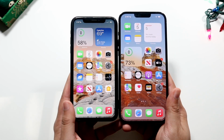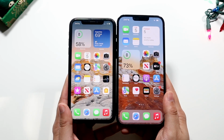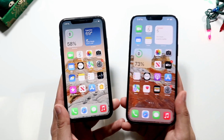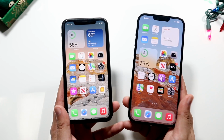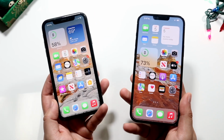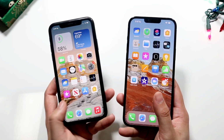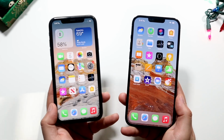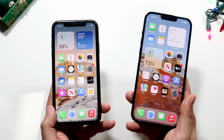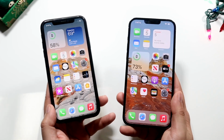Now, side by side, you can definitely see that the iPhone 13 Pro Max is a much bigger sized phone. I mean, this phone is massive, a 6.7-inch OLED panel versus the iPhone XR's 6.1-inch IPS panel. So you're definitely getting a different experience on both. Definitely the iPhone 13 Pro Max's panel is far superior. I mean, this is a beautiful panel.